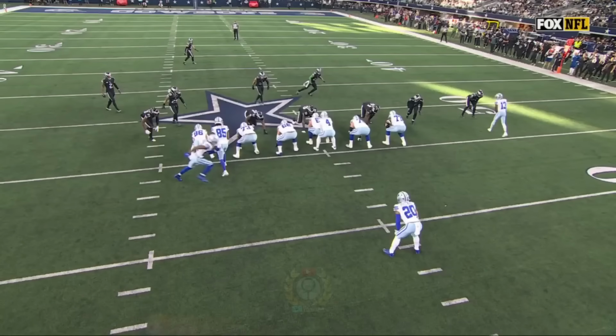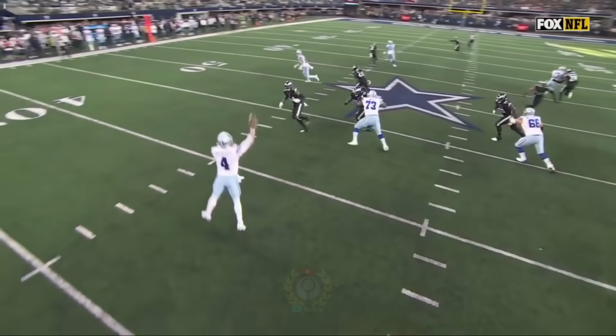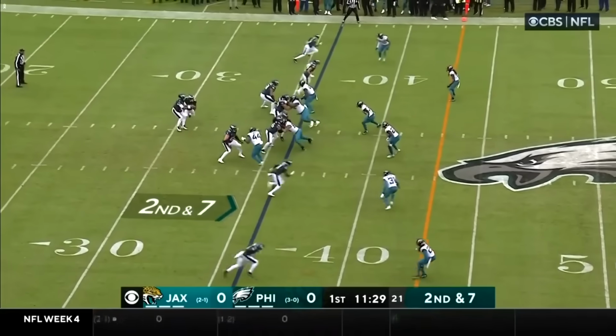You don't want to see this. Take a look here at Dalton Schultz. He's going to block and he's going to release in the flat. He's wide open. Dak just doesn't get enough on the ball. What an impressive play there by Sweat, the stiff arm.